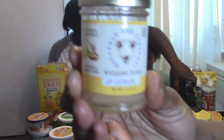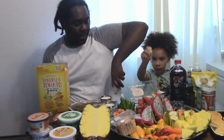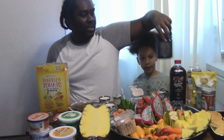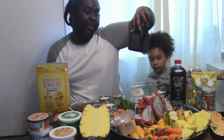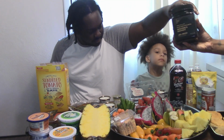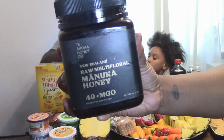And then, last but not least, we got some white peaches, sweet bell peppers, and we also have some raw multifloral manuka honey, 40 plus MGO. It's from New Zealand. And that's it. Oh, y'all, I got me a stuffed bell pepper.